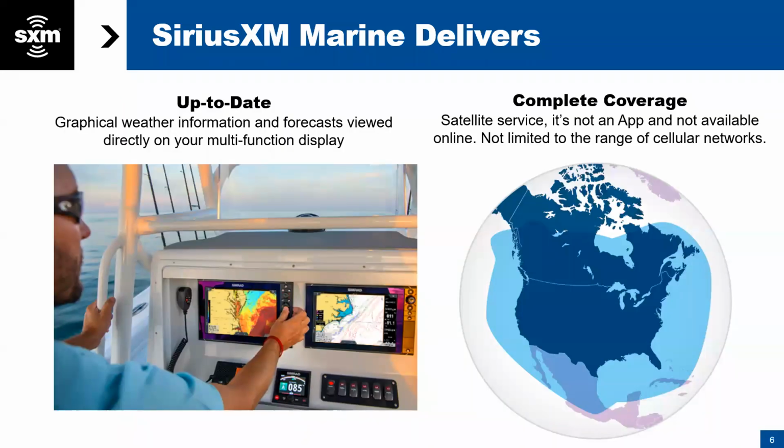All right, so let's go ahead and get started. What makes SiriusXM Marine different for those of you who are not aware of our service? This is up-to-date graphical weather information that is viewed directly on your multifunction display. The coverage is complete, about 150 to 200 miles around the United States. If you can see the little blue shaded area, and maybe Dan, you can show your cursor here. That's roughly 150 to 200 miles off the coast that our satellites cover. It's not an app, and this is not available from your computer online. Remember, this is a satellite-based service.